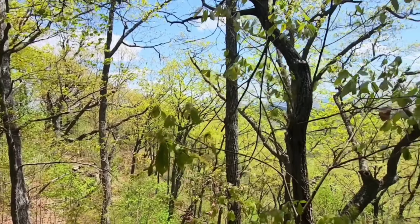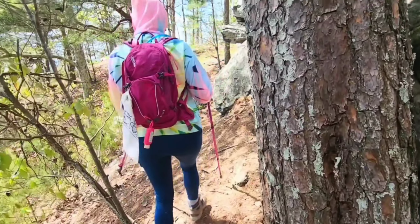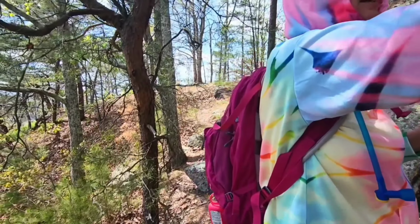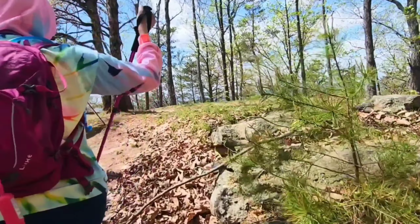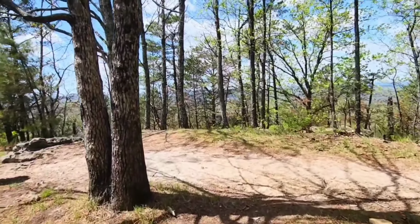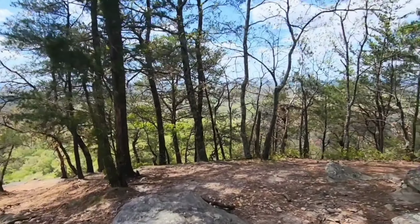This is pretty neat. Oh, that's what it is. I looked at it right through there and it looks like an arch. Michelle says there's another overlook over here that's a little sketch. So I wonder which overlook. It's probably this overlook, before all these trees were here. Yeah, that Daniel Boone was on.